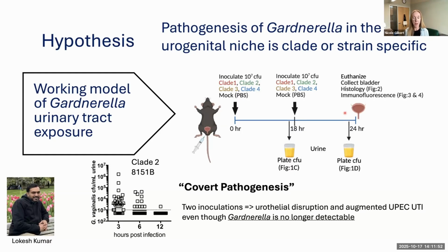The reason we needed to do that is because Gardnerella actually got cleared from the mice relatively rapidly. So the strain that I tested before, by 12 hours, most of the mice no longer have bacteriuria. But even though the bacteriuria didn't persist, we still saw evidence of urothelial disruption, and it still impacted the E. coli UTI. We've been calling this covert pathogenesis because it's a way that Gardnerella can promote pathogenesis by another organism, but it's gone and you wouldn't even know it was there by the time you see the phenotypes.